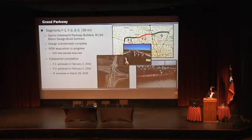This is actually the first design build project we do in the Houston district. Segments F1, F2, and G on the Grand Parkway, from US 290 right here, all the way up past 45 and to 59. You know, Exxon is building a big complex over here on I-45 North, and the Woodlands is an up-and-coming developing area in the Houston district.